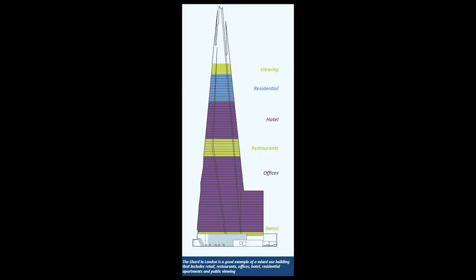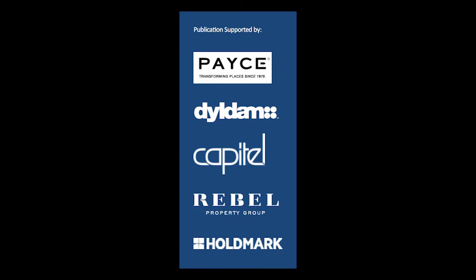On the back cover, we've put an interesting diagram of the Shard in London. And you can see from the colours again, the purple being commercial, offices, well, I'll go from the bottom, a retail at the bottom, offices, restaurants in the middle, then a hotel, then residential, and then viewing areas. So another example of mixed-use development. This is all projects by our key developers. You can see the names here, Pace, Dildam, Capital, Rebel and Holdmark, producing exciting mixed-use buildings for Sydney and ultimately across Australia.